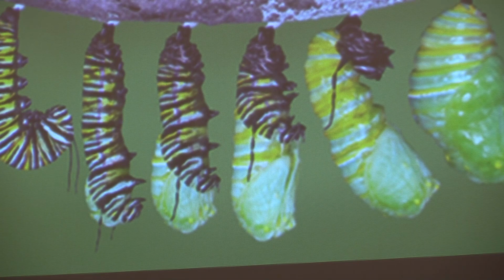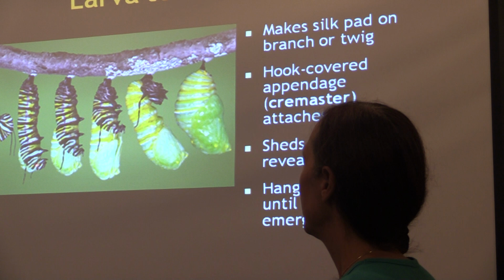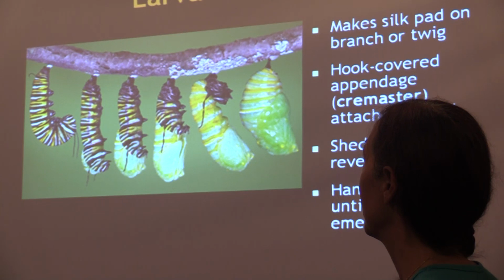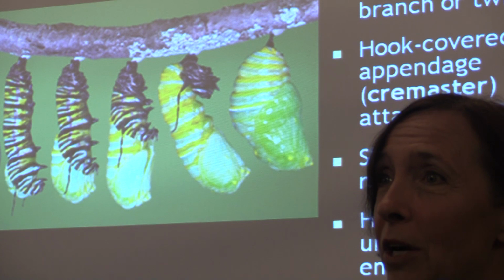And then what it does is it hooks an appendage into that silk pad and just kind of squiggles it in upside down. And it's called a cremaster that attaches to the pad. And then what it does is it starts to shed its skin. So this is the chrysalis, which is already under the skin. And it starts to shed its skin, and it sheds it from the bottom to the top. And then it hangs upside down until the chrysalis emerges. Wow. See there, the shed skin is just up at the top. And I have several shed skins back there for you to look at as well. It kind of looks like something from another planet, if you look at them closely.